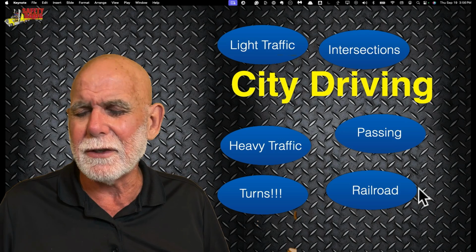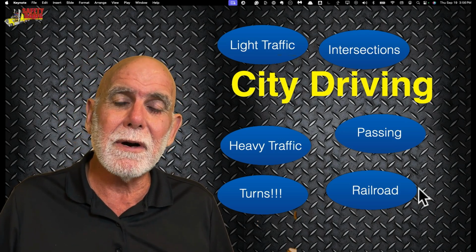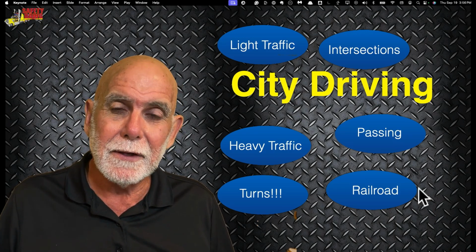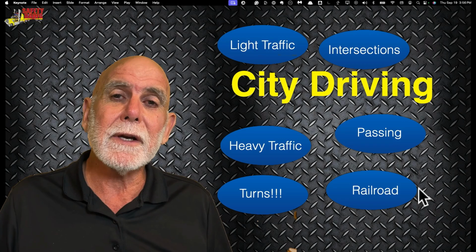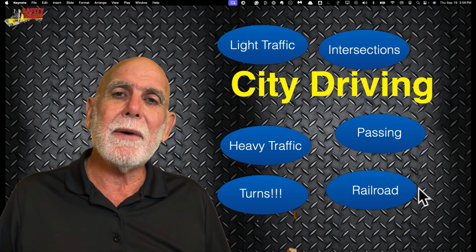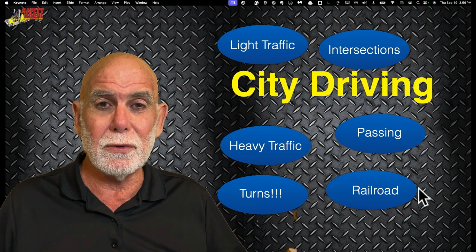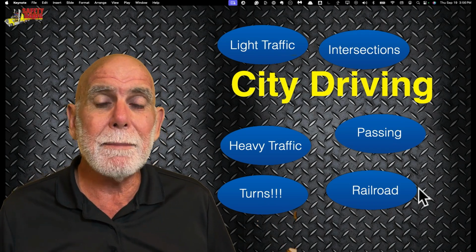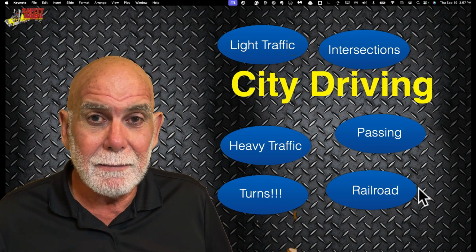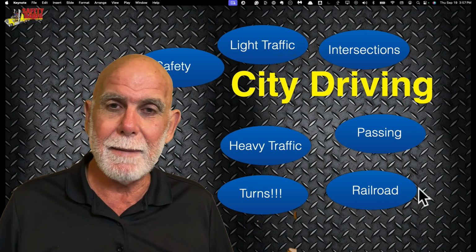Turns, lots of right-hand turns, lots of left-hand turns. Watch on the right-hand turns how far away the trailer tandems are from the curb. More than 18 inches from the curb, and they're allowing bicycles and motorized scooters and motorbikes to get up on the inside. Sometimes they're leaving enough room for cars to get up on the inside. That's not a safe habit.